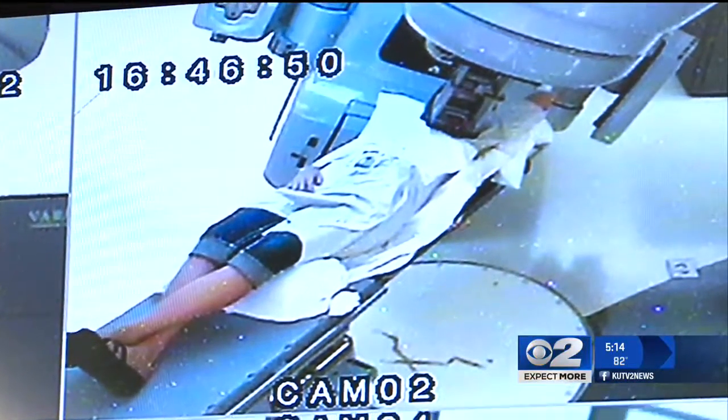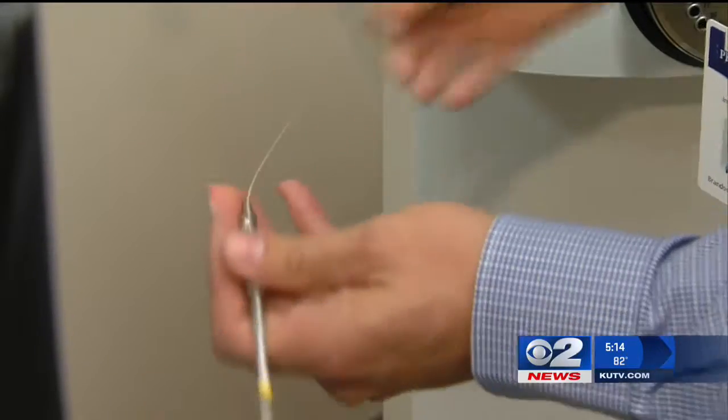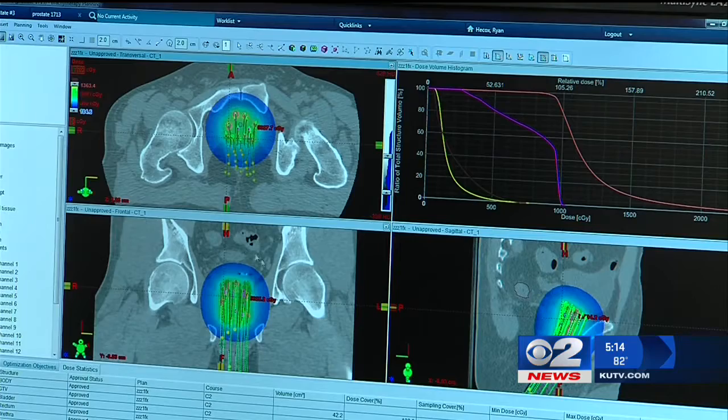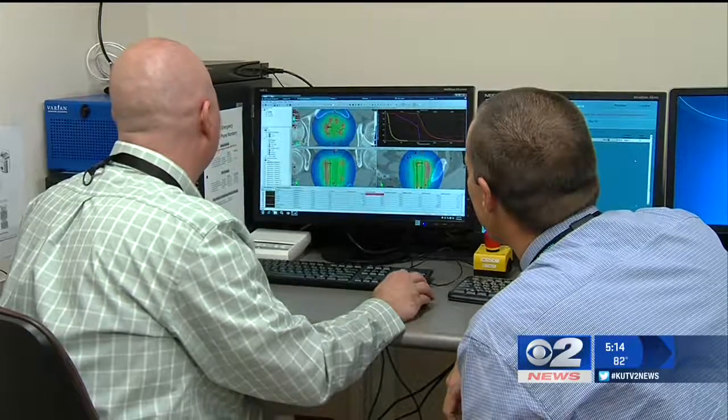But for many patients, it's not the best option. That's a less effective way to do it because you have to go through normal tissue to get the radiation dose in. Instead, they're being treated with brachytherapy. With brachytherapy, we're actually putting a radioactive source into the patient's tumor. By targeting the tumor from the inside, brachytherapy causes fewer side effects and is more effective at treating the cancer.